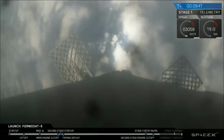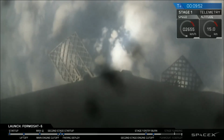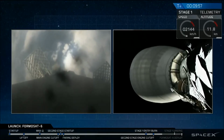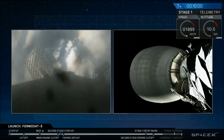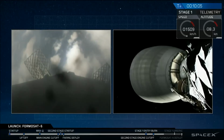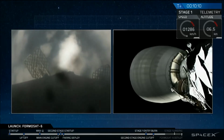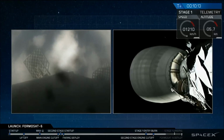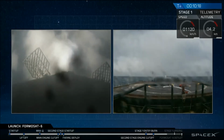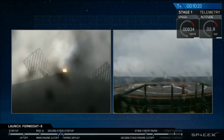Coming up in just under 2 minutes, we should see the deployment of the Formosat 5 spacecraft into low Earth orbit. Now the landing burn should be starting in about 35 seconds or so over to your left, so let's keep an eye out for that. That burn's going to last 33 seconds. Stage 1 is transonic. Stage 1 landing burn has started.